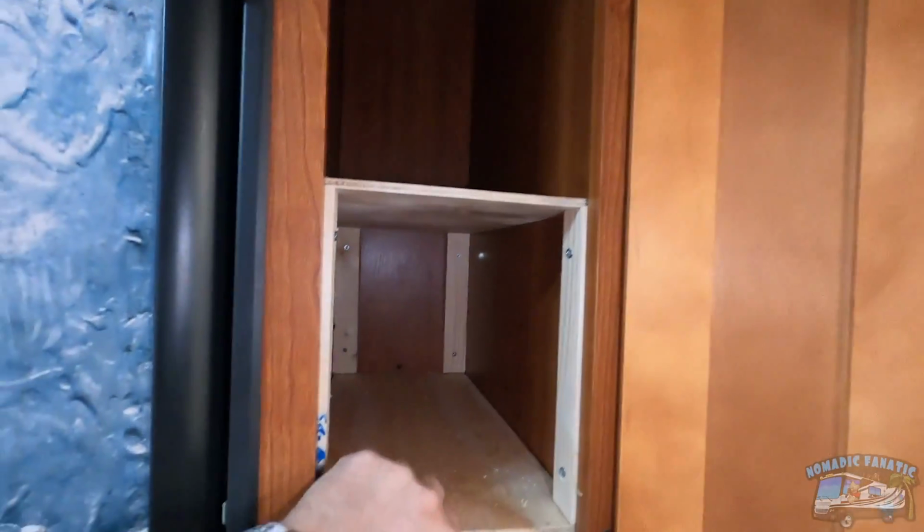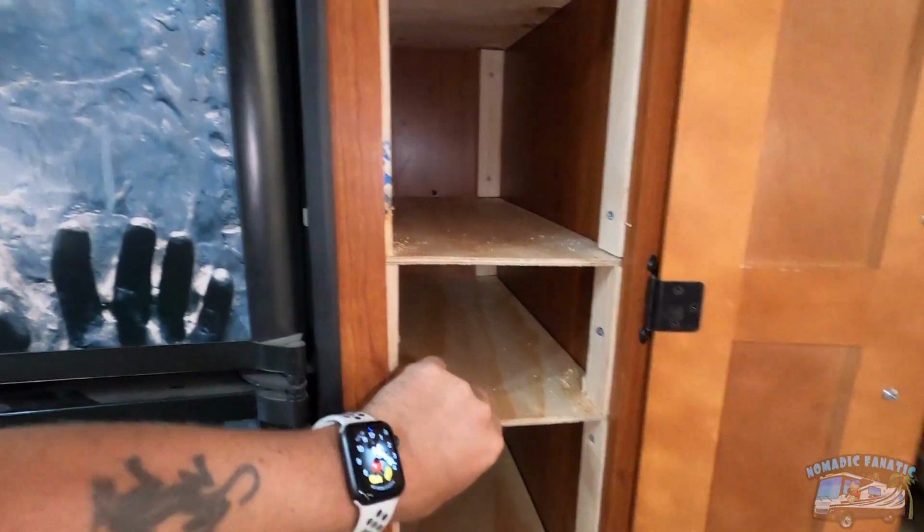But these are all secure. They're not going to rattle, not going to make any noise. I'm really happy with it.